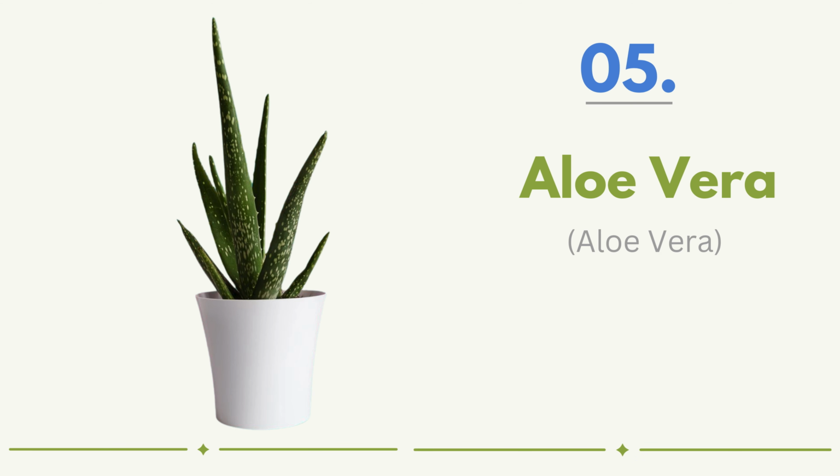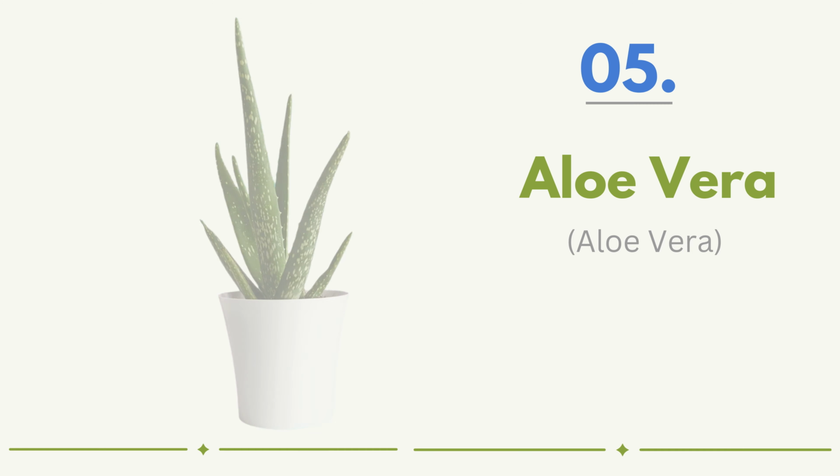The gel inside its leaves is known for soothing burns and skin irritation, which means you basically get a free first aid kit growing right on your shelf. Studies show plants like aloe can also help improve air quality by absorbing indoor pollutants, so it is quietly working for your health. If you want a plant that saves money, grows with zero drama, and earns its spot in your home, aloe vera is the easiest choice.